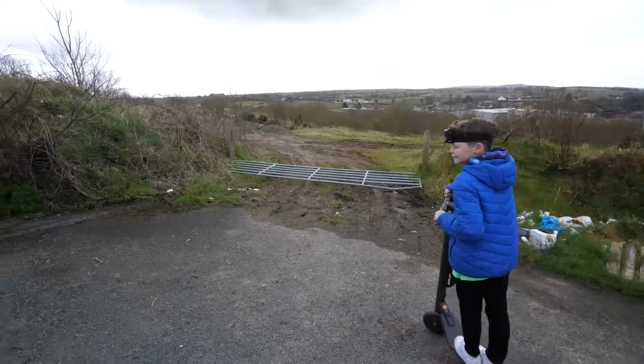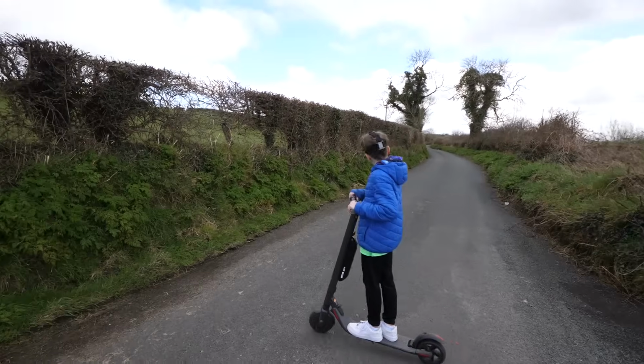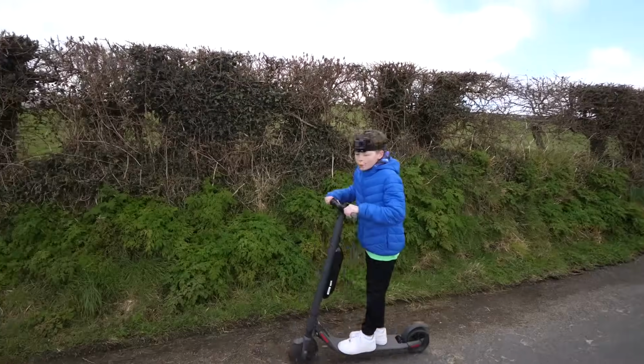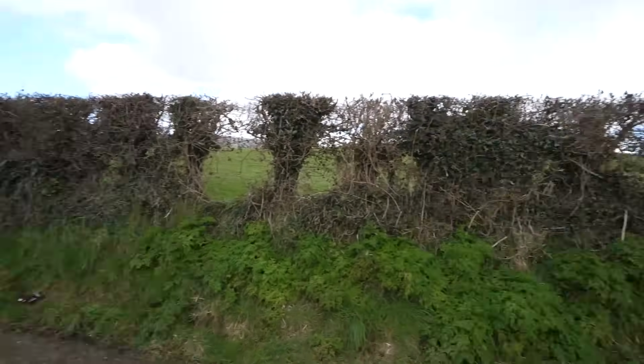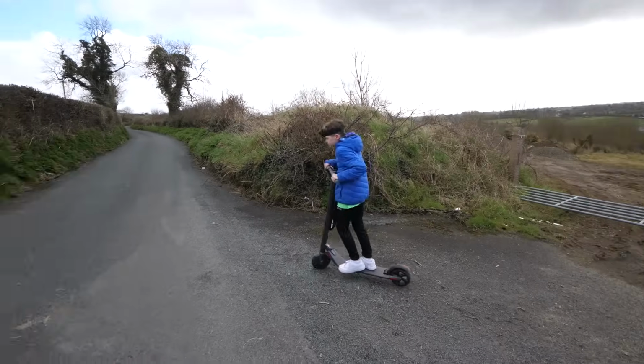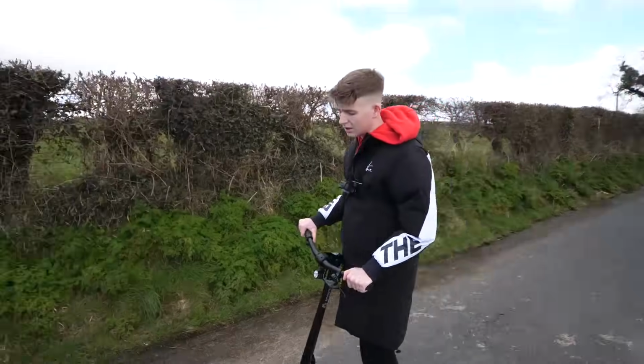Okay, the next challenge is called the zigzag race. We have to go all the way down that road and back up again while zigzagging the road. Zigzagging? What's zigzagging? So zigzagging from side to side. Here we go like that. All the way down to the White House.